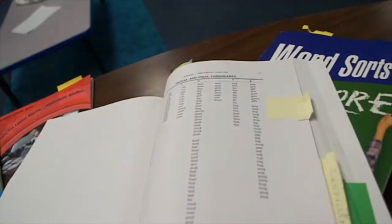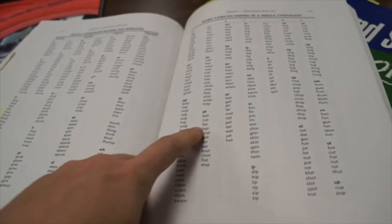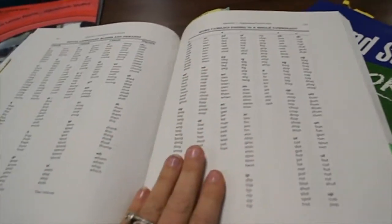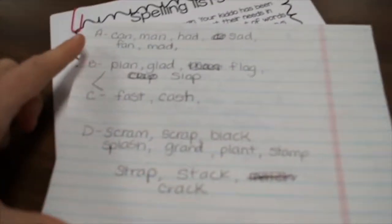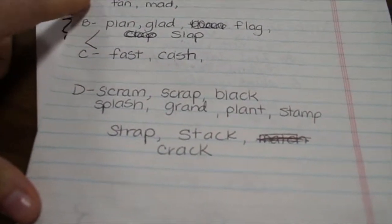I go back to this, and I find words in here to give me ideas, and I think about what I've been seeing in my kids' writing so far. So here's all of the ad words, ag words, and words, and I go through and think which words I've seen a little bit in some of their writing or that we've been working on and talking about that I feel like could help them, and that's some of the words that I put down. So this is some of the CVC words for that group A.